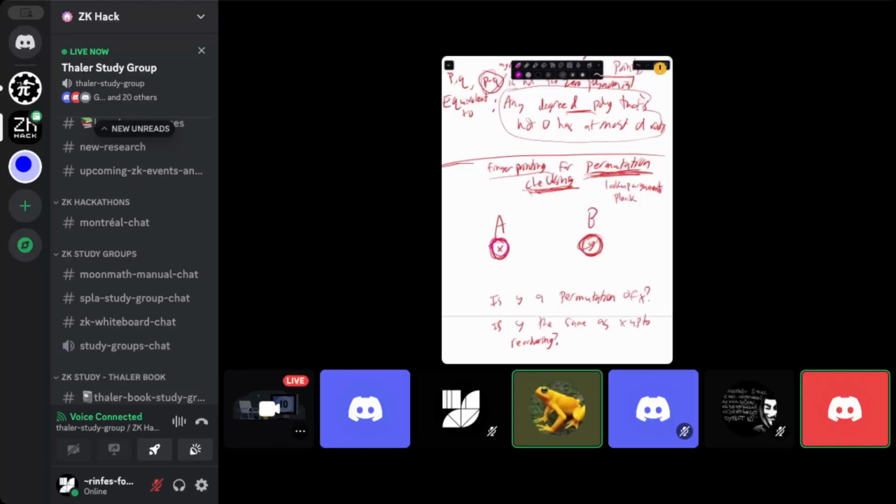I have a question. Regarding the theorem about the polynomial equality. Assume that they are both degree D, but is there any case to be made if they have different degrees or something like that? I don't know if it makes any sense.